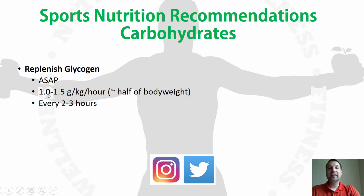Again, since we've used the example of our 90 kilogram athlete, they want to consume approximately 90 grams of carbohydrate, so 90 times 1, 90 times 1.5, so we're looking at approximately 135. So that athlete would consume 90 to 135 grams of carbohydrate in an hour, based on body weight. And we want to do that every 2 to 3 hours, probably in about 2 to 3 increments so that we fully replenish glycogen.